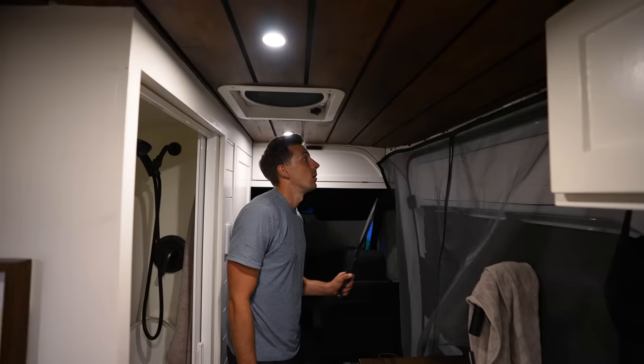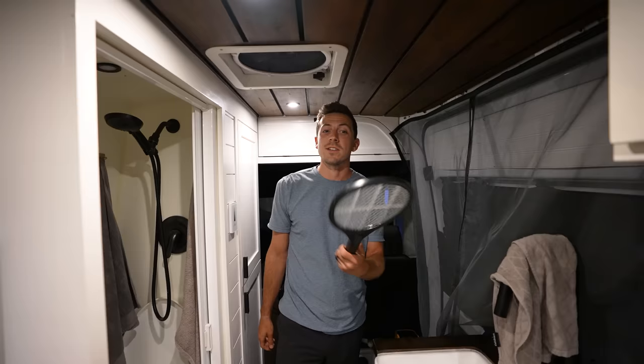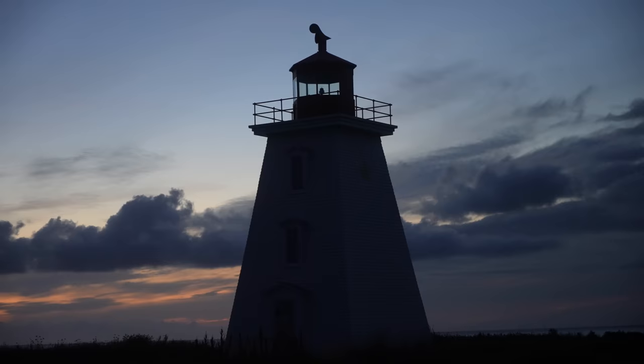Mosquitoes weren't bad when we were eating dinner outside and the sun was up. Oh gosh, but now that the sun has gone down, they are out in droves. It's like fireworks in here with this, I call it the tennis racket, the murder racket. Lots of murder happening. Oh god, there's one. Time to die.